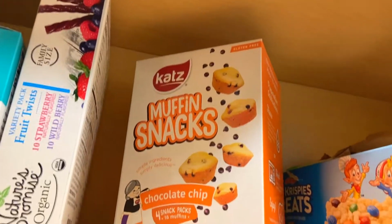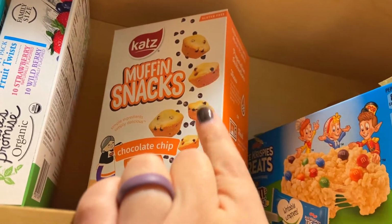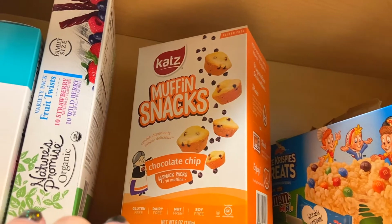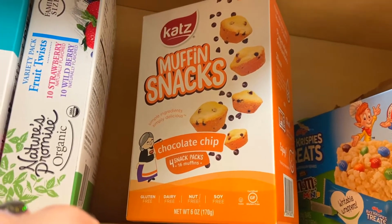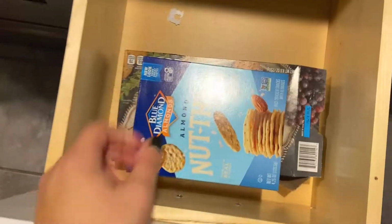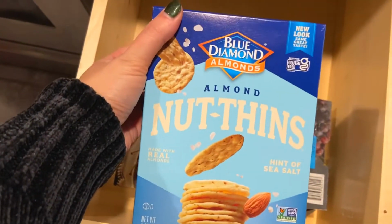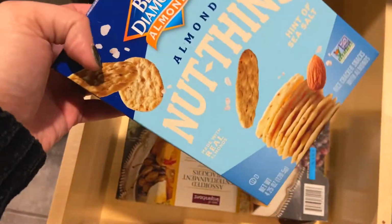And then we also found this. I saw this brand on the celiac Facebook group that I'm in, and a lot of you have said they're really good, and they had them at Stop and Shop. So I grabbed a box of those. These are certified gluten-free. Those are by Cats. Those are some chocolate chip muffins. And I also picked up some Blue Diamond almond nut thins. I love these. They're delicious. They're so good with hummus. So I grabbed some of those.